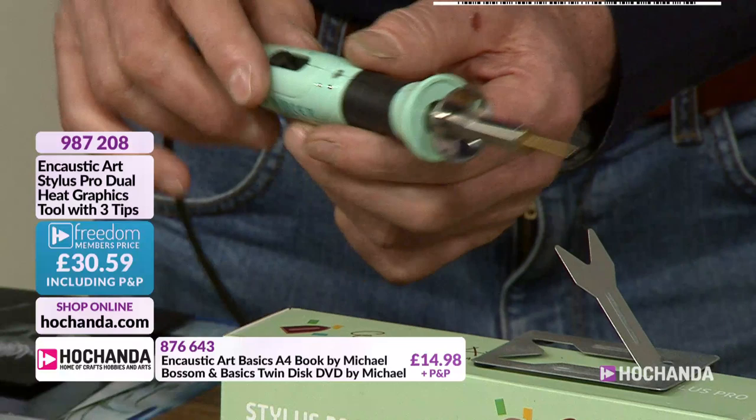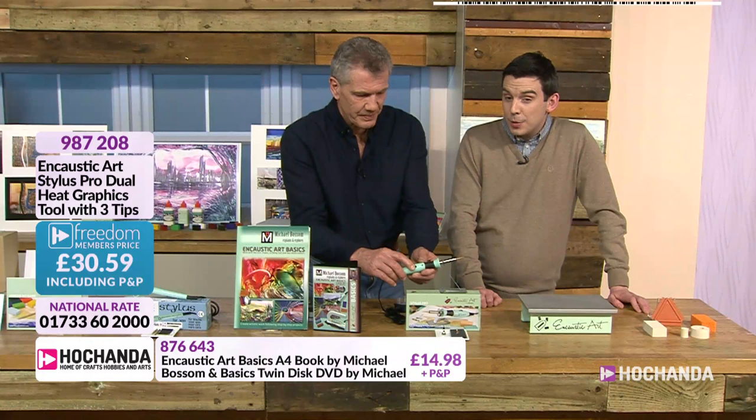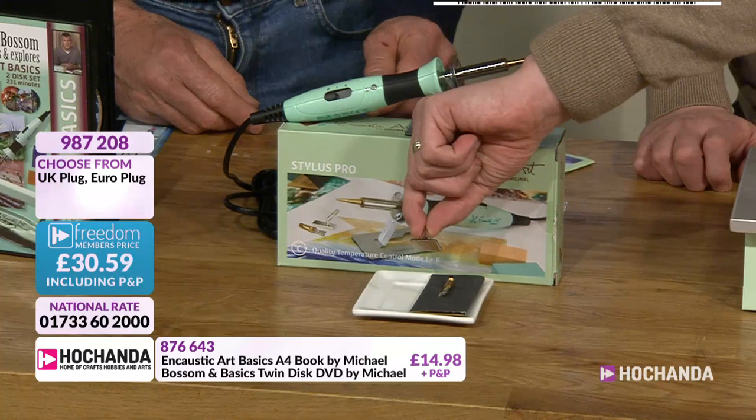So if I want to do very sharp things, I just flick it off, do my sharp stuff, and if it gets too cool, just flick it back on for a few seconds, warm it up, yeah. It is perfect. You're also getting the tips in there as well, as you can see down the front. You're also getting your oblong tip, and you also get your brush tip as well.